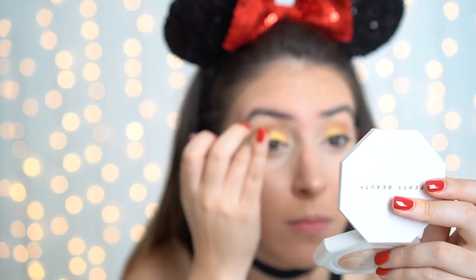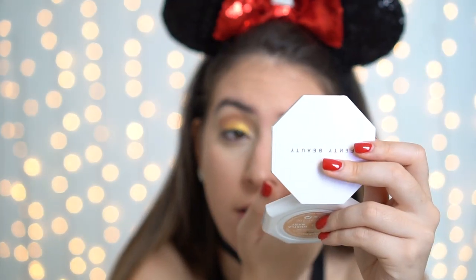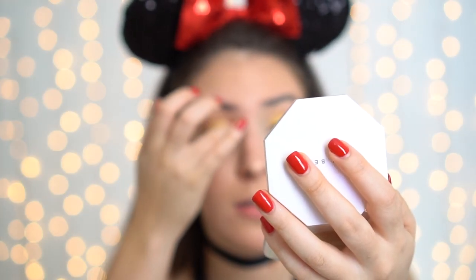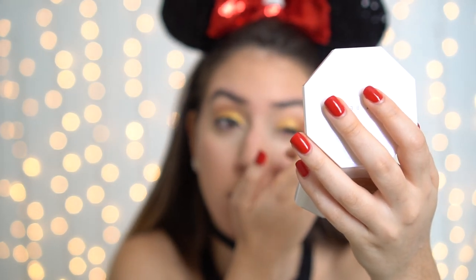So normally I like going in with my finger when I'm using shimmery shades on my lids because I feel like the payoff is so much better. That is so... Okay, I'm done. I'm gonna go to sleep. Bye. That is so beautiful. Oh my god. It's beautiful. It's so shimmery too. I'm living.